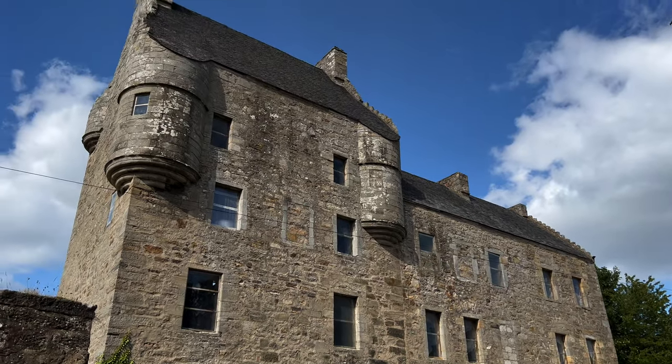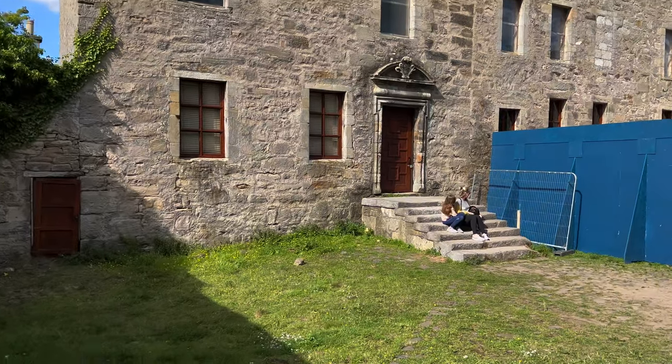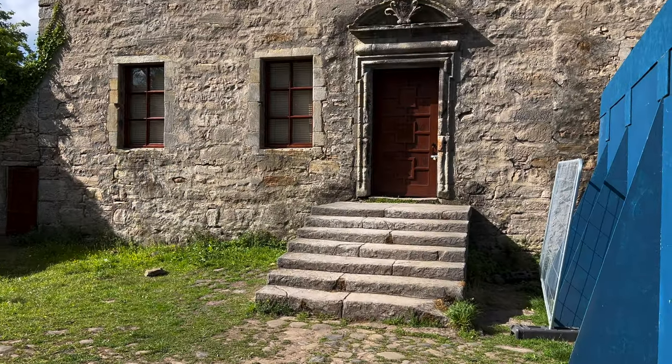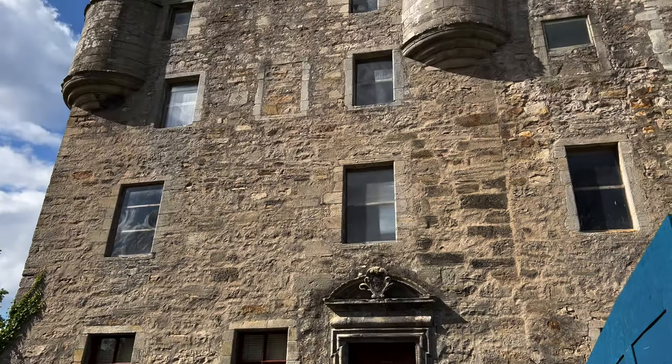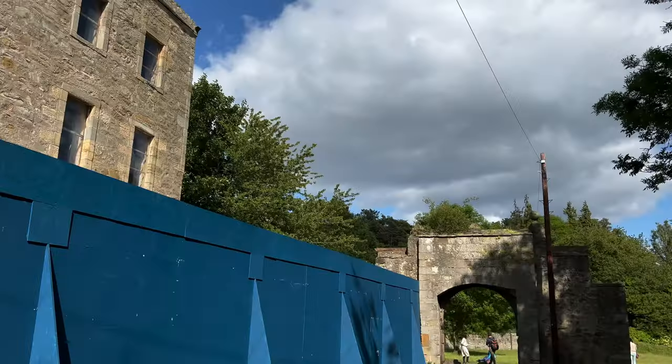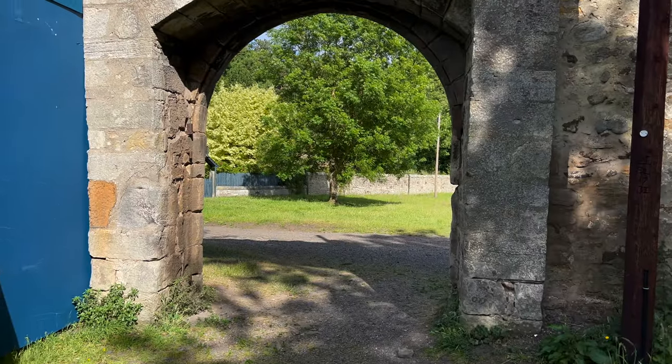The modern windows and door are not part of the original building as well, and were placed here for filming, so this was pretty fun to see as a sneak peek for Season 7. If you want to see what's behind this big blue wall, keep watching till the very end and we'll show you.